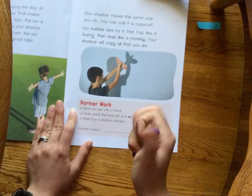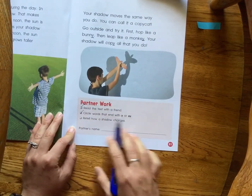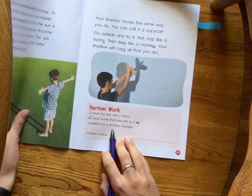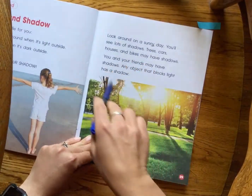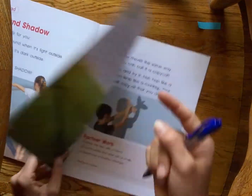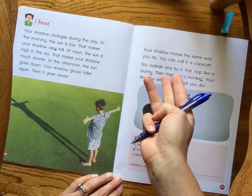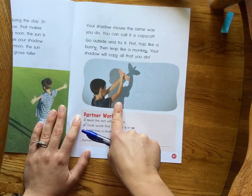All right, so we read the story. We underlined our E endings. Now your last thing to do is retell what you learned about a shadow. So go find someone in your house and retell them everything you learned about a shadow. What makes a shadow? When is your shadow the longest? When is it the shortest? When does it go away? And what are some things you can do with your shadow?